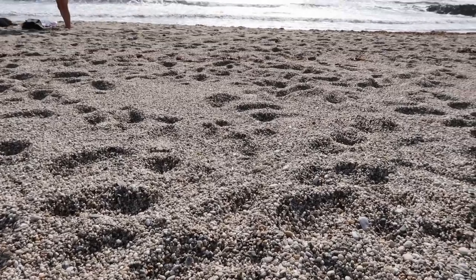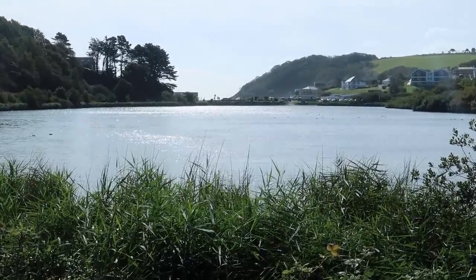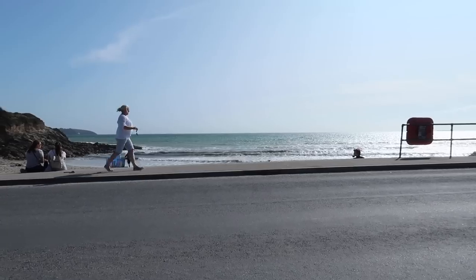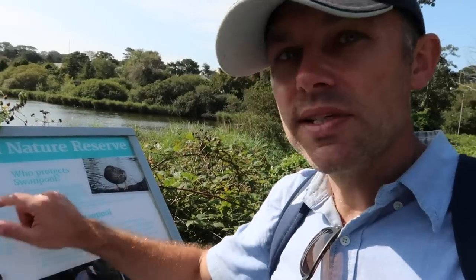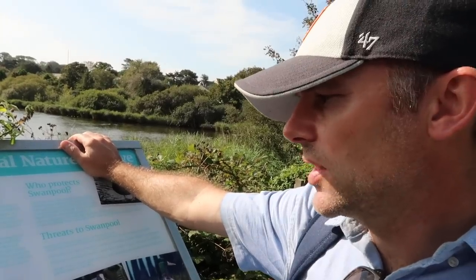Ah, no. It says, the area was cut off by a shingle bar which formed after the last ice age, and a freshwater lagoon was created. The lagoon was 3 times larger and its water level 3 metres higher than it is today. The road that you see between the pool and the beach sits upon the original shingle bar. This goes on to say that in 1826 a culvert was dug through the bar, draining much of the pool into the sea and leaving the water level you see today.